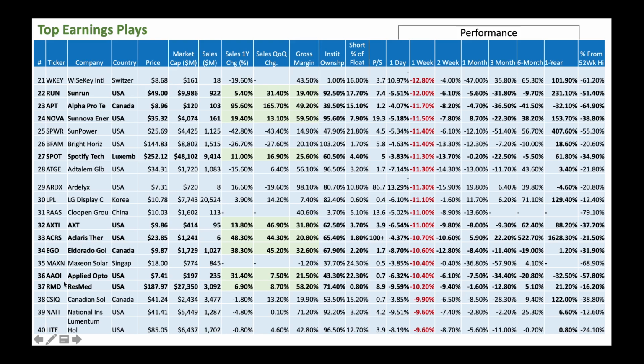Then we got two more here: AAOI, Applied Optoelectronics, and ResMed. And ResMed has dropped significantly today. Earnings miss. It's a great company. So is Applied Optoelectronics. They've done nicely from a sales growth perspective, as you can see here, and good from a gross margin perspective. ResMed has great gross margin here, and Applied Optoelectronics is down for the year, and ResMed is up 21% for the year. So ResMed is a great company. I would buy this on this weakness, and it will give you a good bounce back.